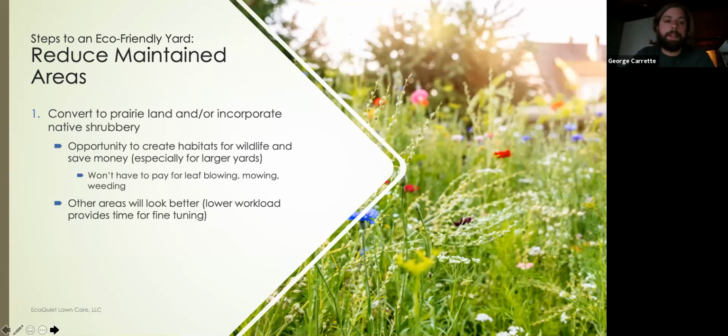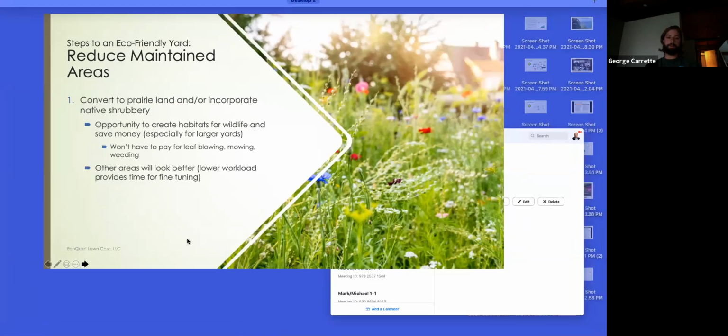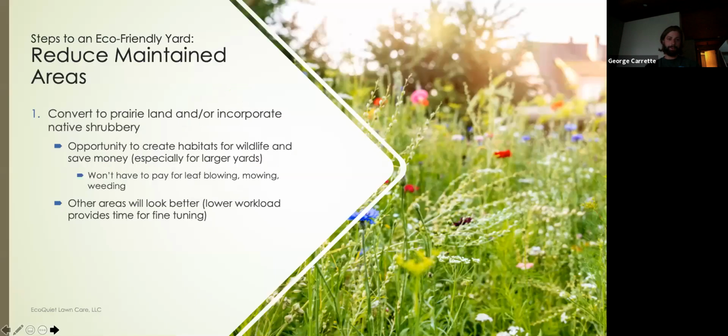Another one is just maintaining prairie lands and putting in native shrubbery, because a lot of these plants really tolerate and like having large amounts of leaves. And if you design your landscape correctly, it's not an eyesore, and it seems like you're doing it on purpose. Especially because I have one client that does it in a little bit of a messy way, and they go and talk about it around the neighborhood and everything. But I have another client that puts in a lot of different species into their lawn, and even though they never mow it, it actually looks quite nice.